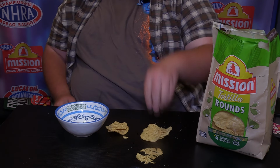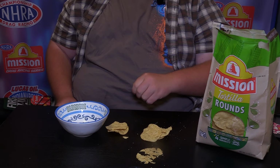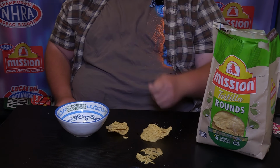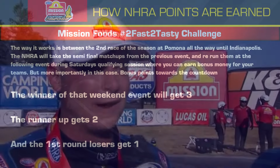In Austin Prock's case here, he won 7 out of the 9 Mission Foods Too Fast, Too Tasty events throughout the season. And the way this works is at every NHRA national event, they will take the semifinals from the previous event starting at Pomona all the way through Indianapolis. They will take those semifinals, and on Saturday during qualifying, they will rerun it, and whoever rounds out the winner gets 3 bonus points. Runner-up gets 2, the semifinal losers get 1.